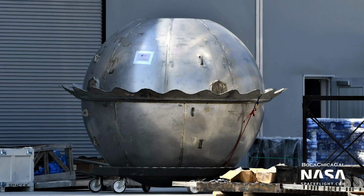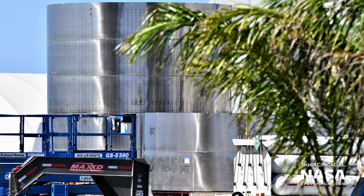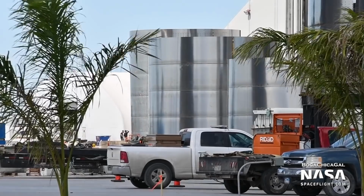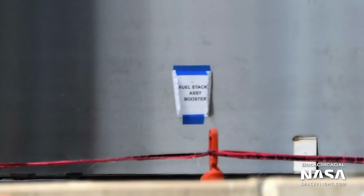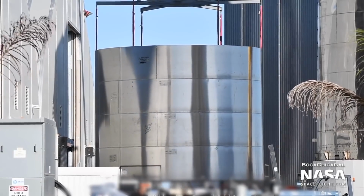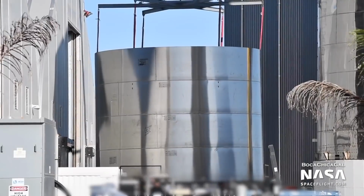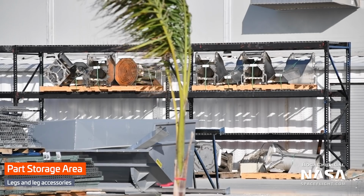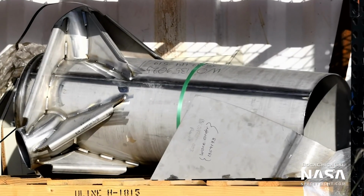We've also seen a methane header tank for SN11, a leg skirt for SN12, Super Heavy LOX stack 1 and fuel stacks 1 and 4, and Super Heavy's forward dome being sleeved. Among many other parts labeled and unlabeled, like the super neat methane distribution manifold, which takes the methane from the downcomer to each of the Raptor engines.